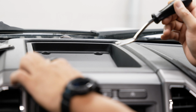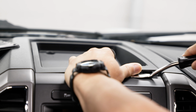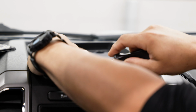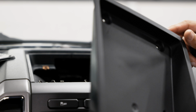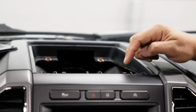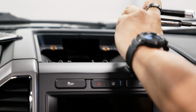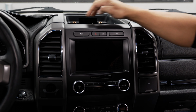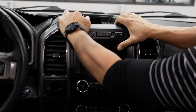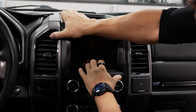And now there's 3 clips up here holding the cubby in. Get our panel pull in here and get this pulled free. See those 3 clips? On the ones with the speaker, you obviously have to unplug that speaker connector. And once you get that cubby out of the way, you got 2 7mm right up front here holding in your radio bezel. And with those 2 7mm removed, you can pull your radio bezel to the rear. It's just held in with some retaining clips.